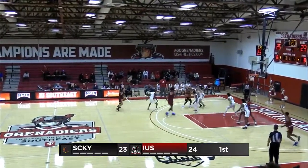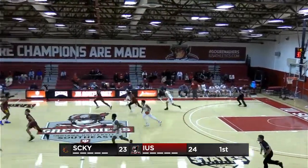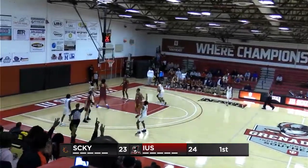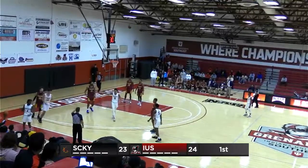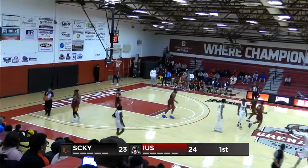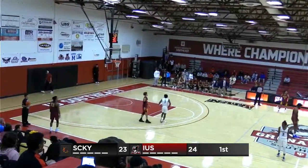And a combined 5 for 11 from the field. And that ball is stolen by the Grenadiers. Hill now pushing it up the floor. Hill looking out. Three ball. No good there by Carr. Armani Carr, a freshman guard, 6'4", 180 out of Louisville, Kentucky.